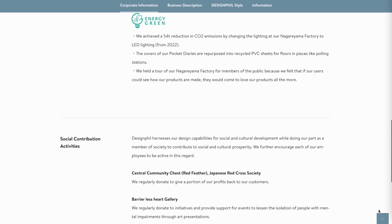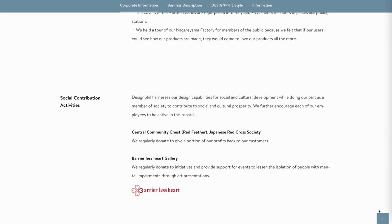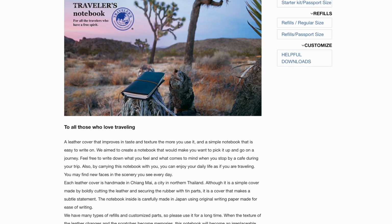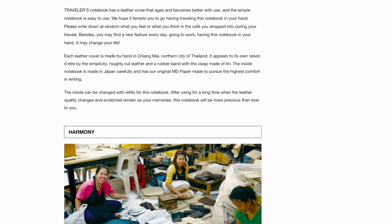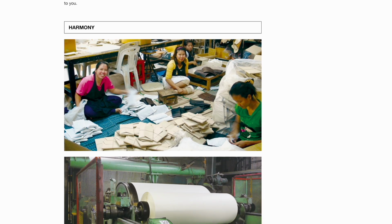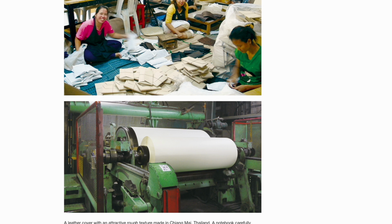Design Phil donate to a number of Japanese charities. The company states that the Traveller's Notebook leather covers are made in Chiang Mai in Thailand, but do not provide any other information about working conditions. That said, Thai law requires employers to provide a safe and hygienic workplace and put measures in place that protect the physical and mental health of their workers.